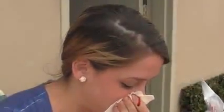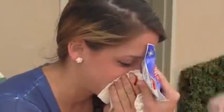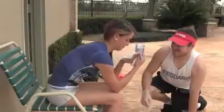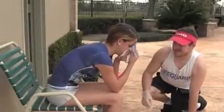Make sure your patient leans both their head and body forward so that blood does not go back into their throat. Blood going backwards down to a patient's airway can cause both vomiting and choking.